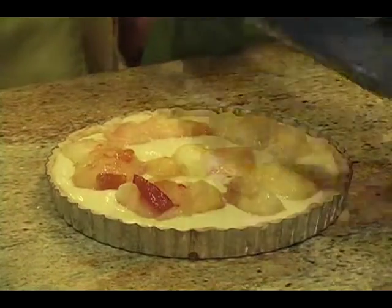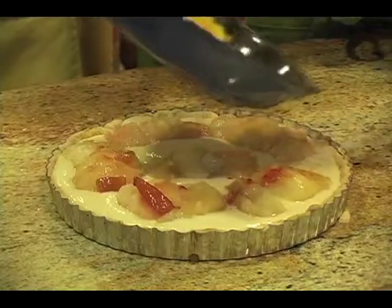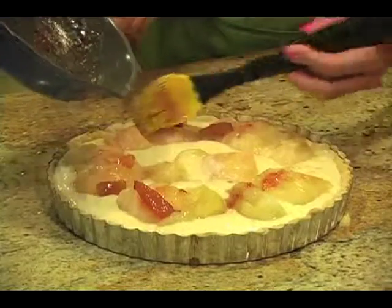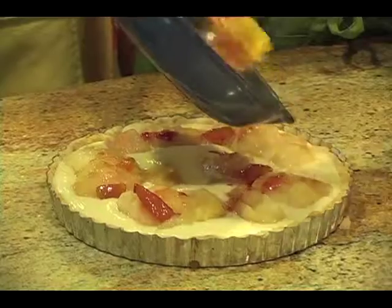But put some from the jam jar in a separate container so you're not contaminating the whole jar for another time. And you go in there and you see all these little creepy green things floating around in your jam. That would not be good.